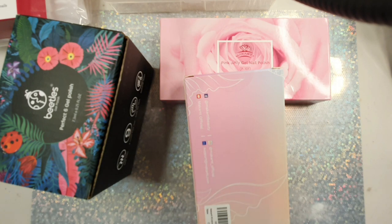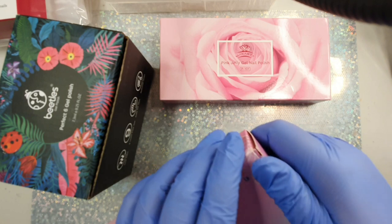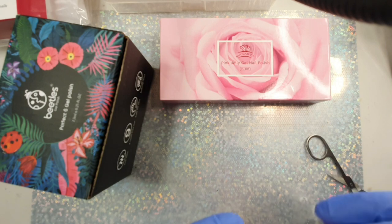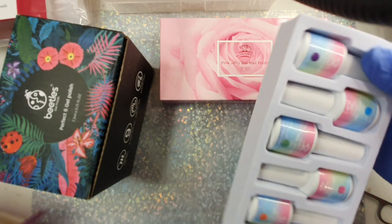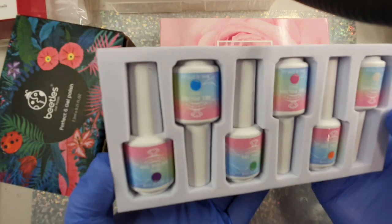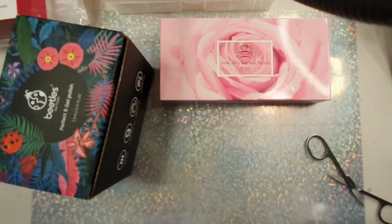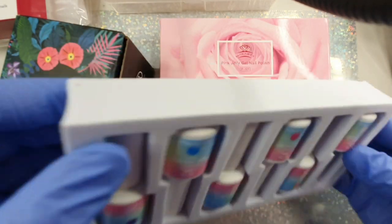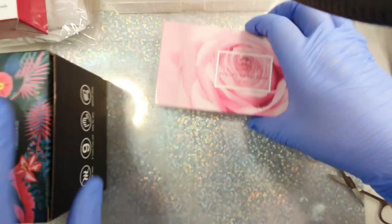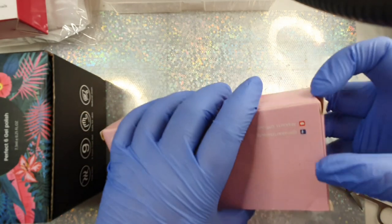It all comes sellotaped, of course. Because why the hell not? This video might end up being really long, guys, so I might just do a video tomorrow to upload as an extra upload next week. I don't know. So yeah, these are the mermaid ones. I will show you them swatched in a second. They come in this gorgeous box and they come in this really strong foam stuff. So that's that one. Then we've got the pink jelly that doesn't have tape for some reason. I don't know why. That's really weird.